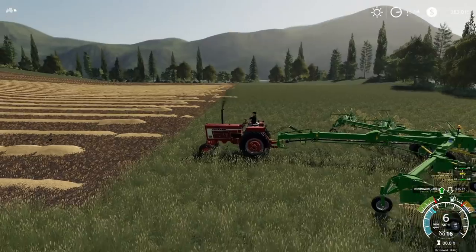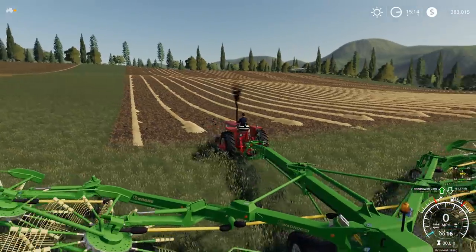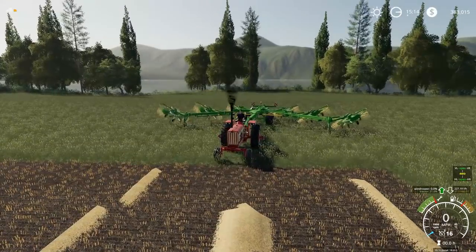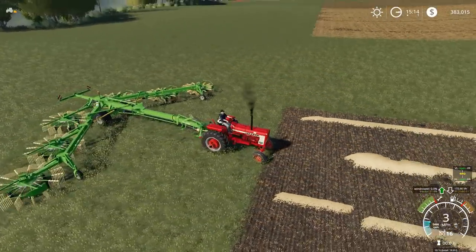I mean, look at how I could just go with a baler and pick each one of these rows up. I'm trying to save myself a little bit of work. And it's definitely gonna do it. Fire that up. All right, well, it seems to run. Drop it down. All right, guys, wish me luck. Let's go.